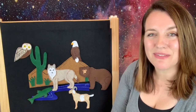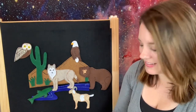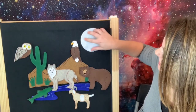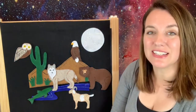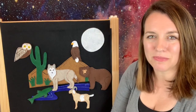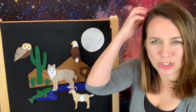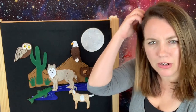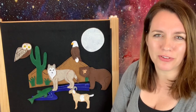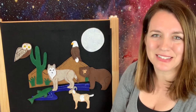Well, one night he was gazing up at the stars as the big moon rose over the mountains. And the coyote said to his friend Bear, "I think I could climb to the moon." The bear scratched his big bear head and said, "How would you do that?" The coyote thought for a few more minutes and then made his plans.